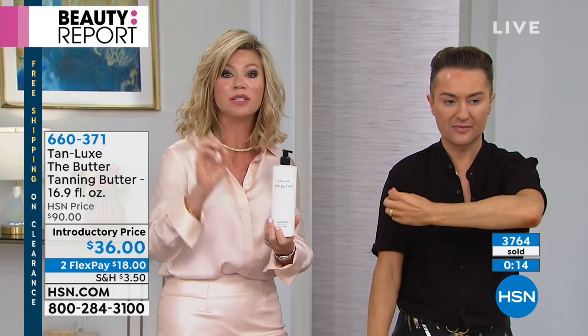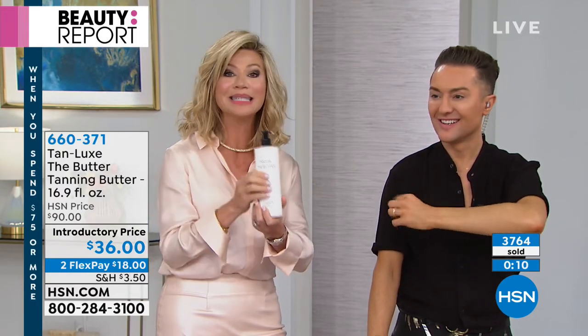Or if you're someone who's just looking for an amazing body butter that gives you a soft, subtle tan, this is going to do it for you. This is your final chance. This is a limited edition size. You don't see this size often.